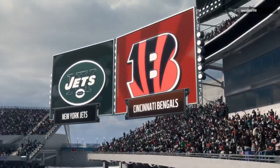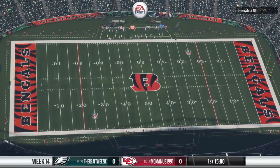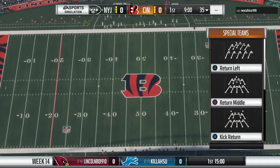This is a team that comes into the game wishing there was more on the line, but the reality is they're just playing out the string at this point. Still, despite their disappointing season, you can be sure they'll be giving it their all here. It's the Jets going up against the Bengals.